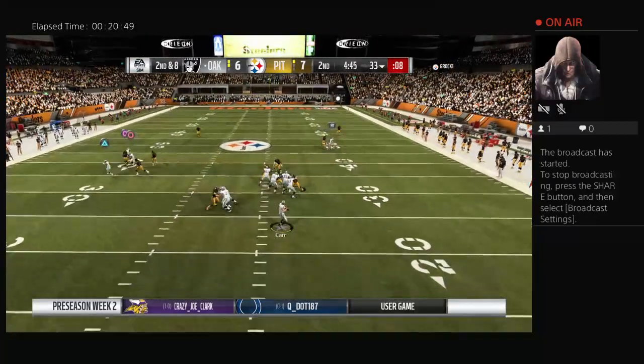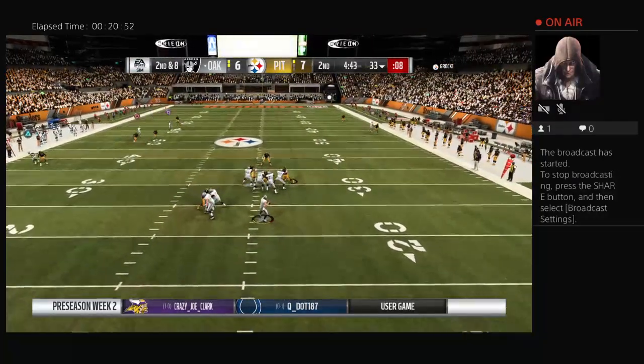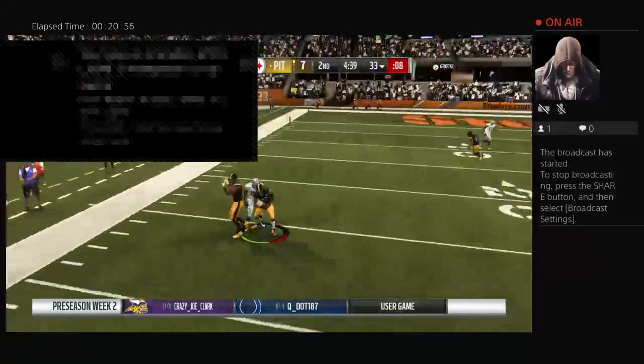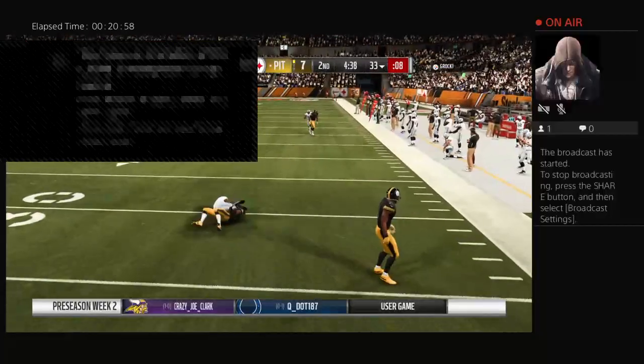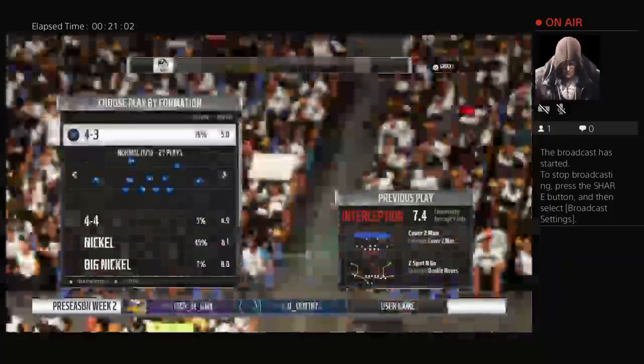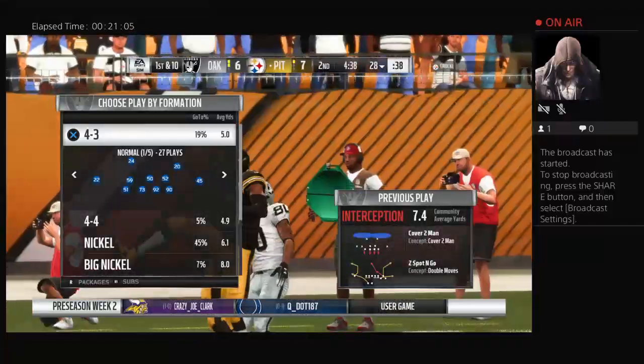Shotgun now for Carr. He's going to rifle one deep left side. Into a double team, and it's intercepted. Picked off near the 26. And his guys are going to get the football at the 28-yard line.